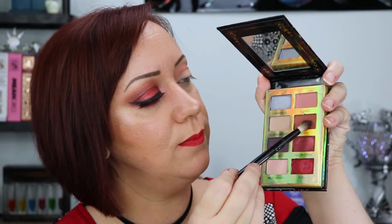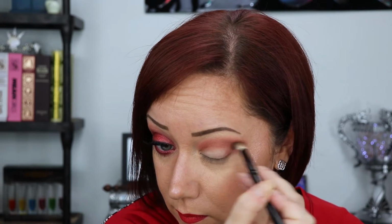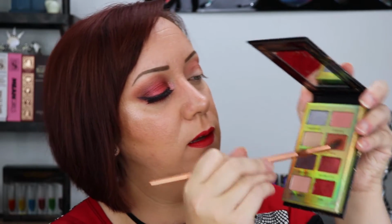the lid. Then going into the shade Warm, I'm really focusing this directly into the crease and then also onto that outer portion of the lid, making it nice and smoky and winged out. Then going back into Dynamic just to blend over the top of everything. And then into Warm with a tiny detail brush just to really make that crease as intense as possible.